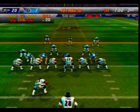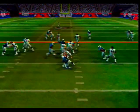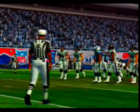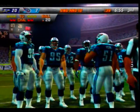The Titans line up in a 4-3. Another counterplay. Goal comes up to make the play. They might not be busting off a big game, but those linemen are really working hard down there.